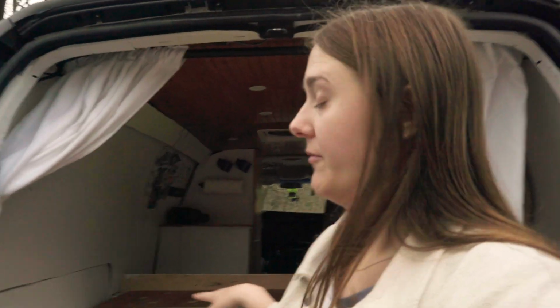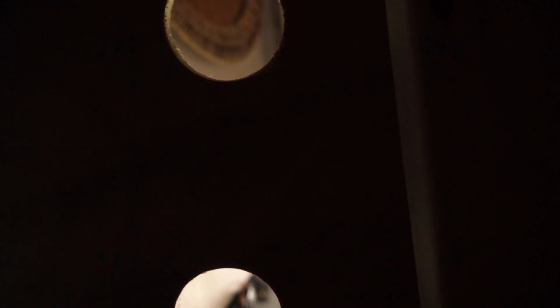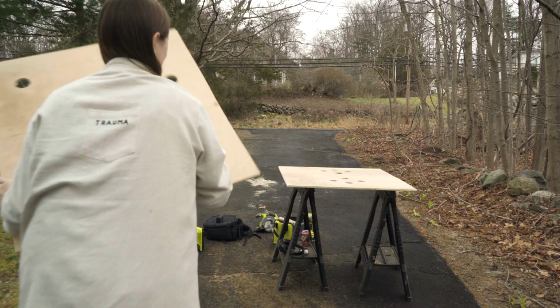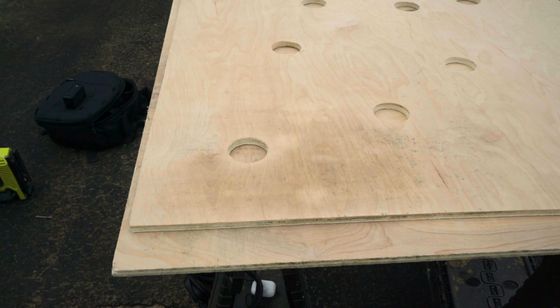Part of the problem is that I didn't put enough holes here in the plywood bed base to ensure that there's enough airflow. You can kind of see how the mold has really concentrated around the areas where I didn't put any holes. But in general, moisture can definitely build up inside of the van no matter what, especially in a place like the Everglades. So I'm going to replace those panels with a couple more holes in them this time.